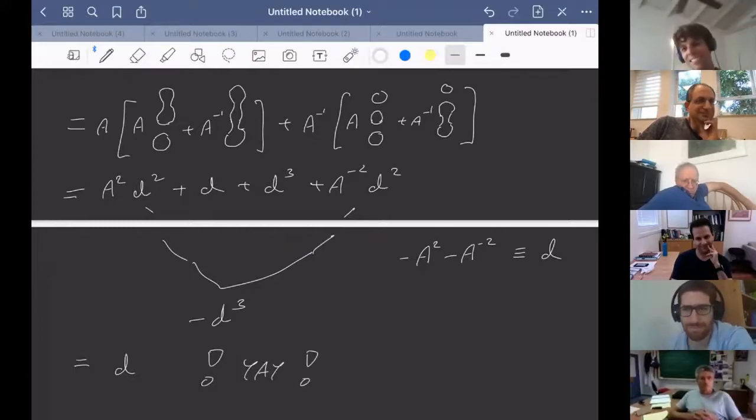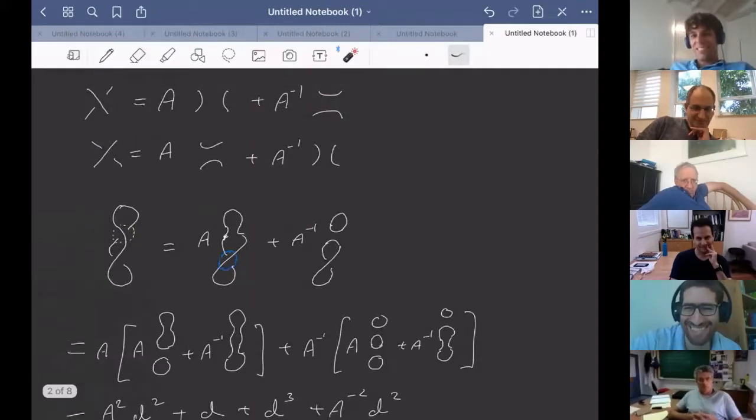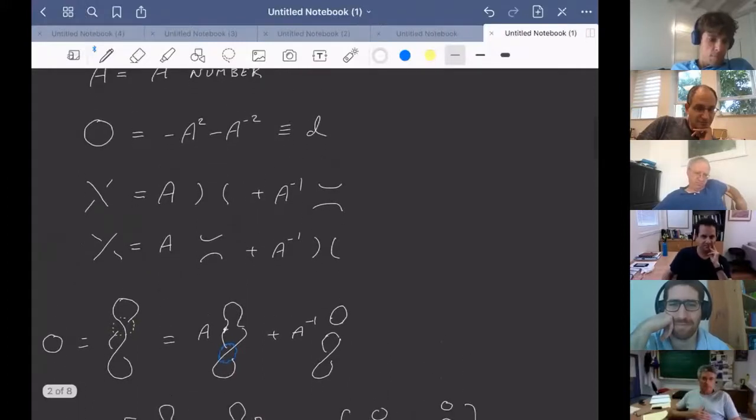Okay, so why is that calculation so exciting? Why does it get labeled with yay? Well, we started with this picture here of this sort of funny figure eight-ish looking knot. Secretly, we knew that this was just a loop, okay? We kind of tried to fold it over to make it look more complicated, but it was just a loop. And the value of a loop is D. So this thing is supposed to give me D.